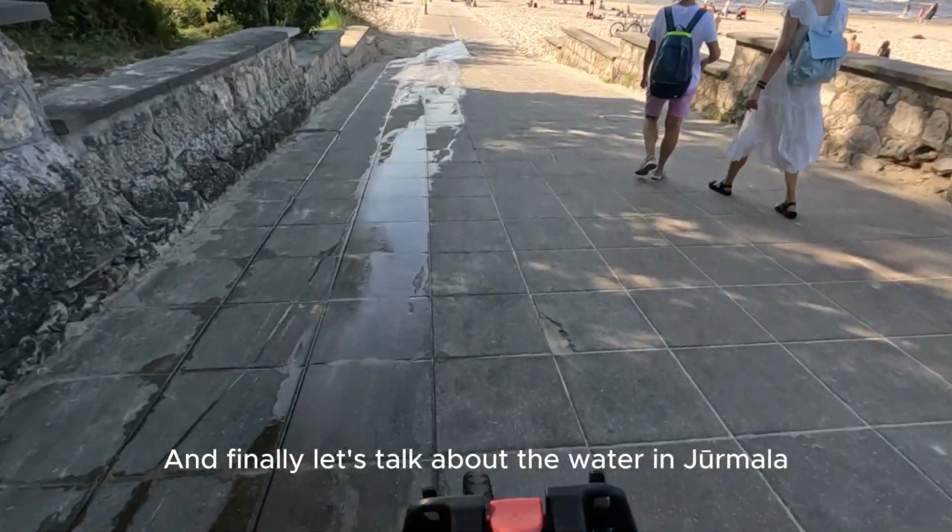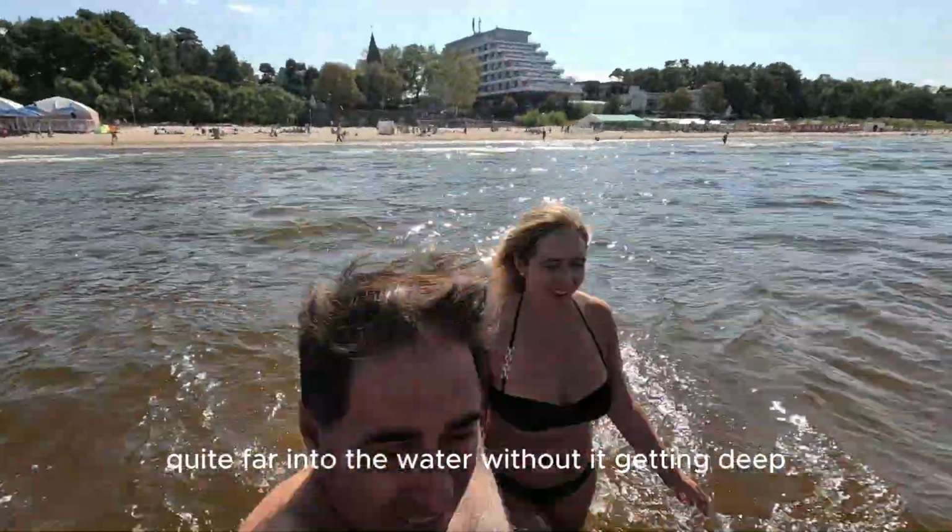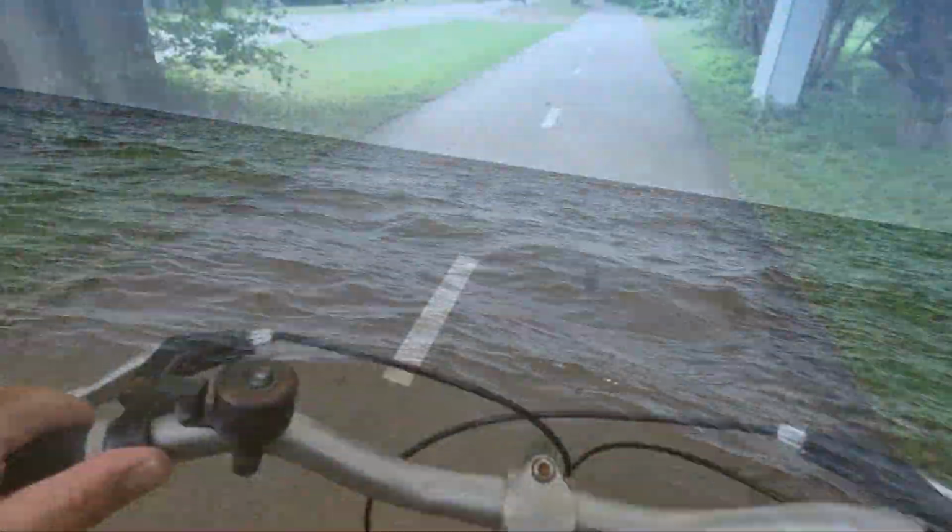And finally, let's talk about the water in Jūrmala. Since it's located in a bay, the sea here is calm and shallow. You can walk quite far into the water without it getting deep.